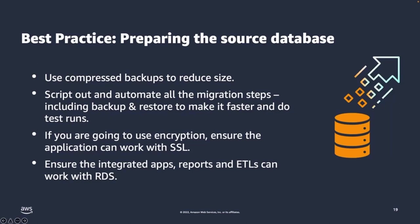Let's talk about the best practices on migrating the source database to RDS. It is recommended to use compressed backups whenever possible, as it reduces the time to copy the backups. Another best practice is to script out the migration steps. It will be easier and faster to automate running the scripts compared to using the UI. It can also be used for your future migrations.